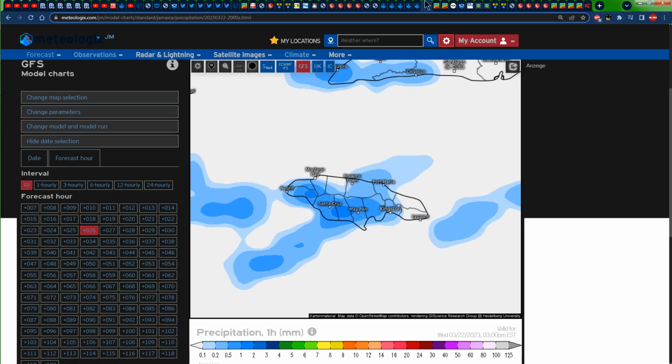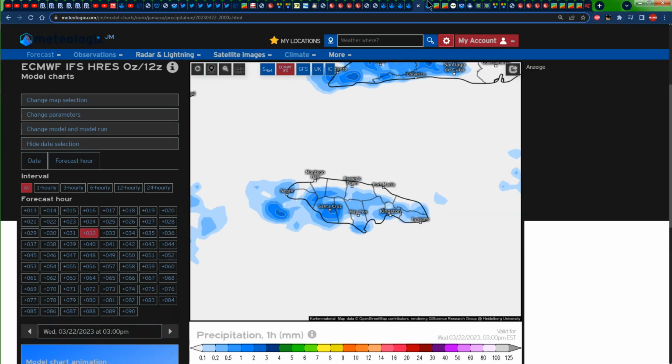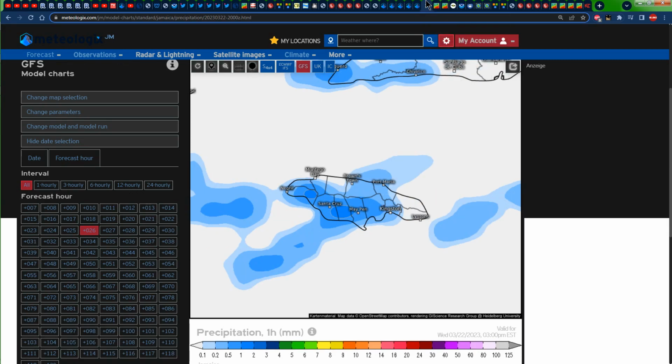So we can see that there's consensus, there's agreement on both models for rainfall at 2 p.m. tomorrow afternoon. You know that when we have consensus like this, the chances of it actually happening are much higher. So residents who live in the parishes of Clarendon, Manchester, St. Elizabeth, Westmoreland, get ready for more of what you received today.